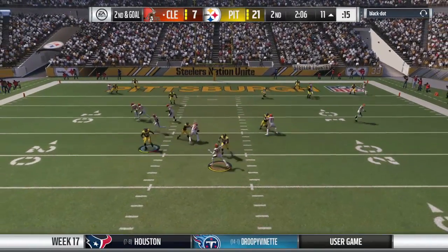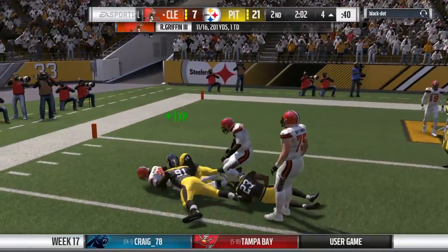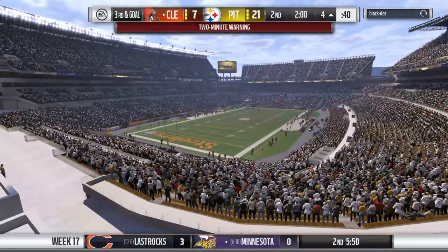On second down, here's Griffin. They'll try and set up the screen. It's complete. It's a gain of 7, and that'll make it 3rd and goal.